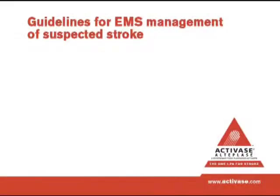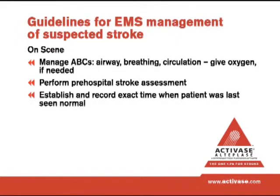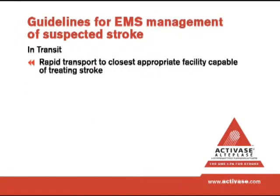Pre-hospital management of a stroke is critical because outcomes may be determined by actions taken prior to arrival at the hospital. Emergency personnel should consider the following steps when dealing with a potential stroke. On scene, manage airway, breathing, and circulation, and perform a pre-hospital stroke assessment. Establish and record the exact time when the patient was last seen normal. Since stroke is an emergency, rapidly transport the patient to the closest appropriate facility capable of treating stroke.